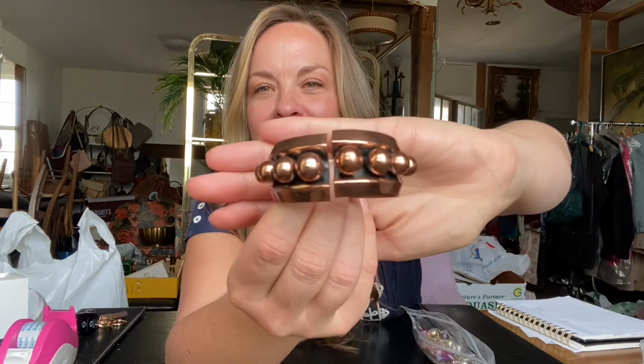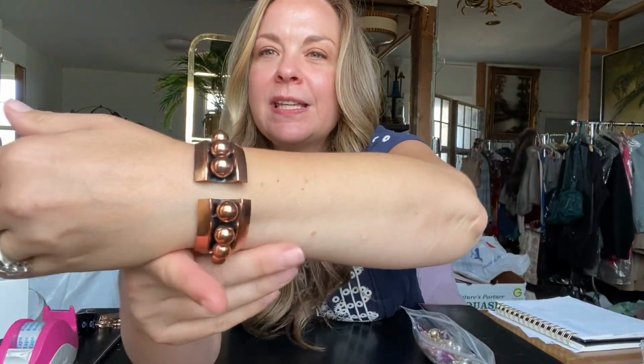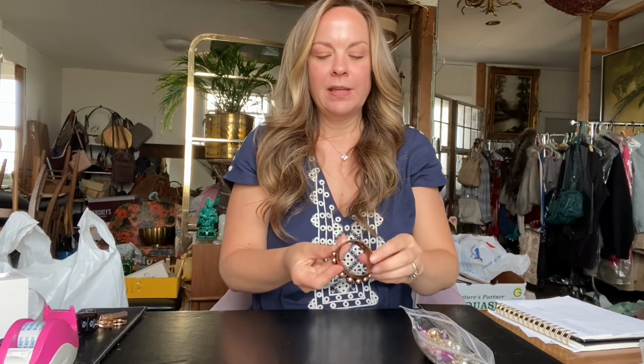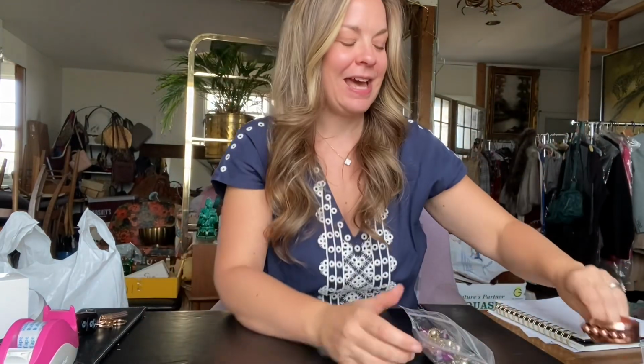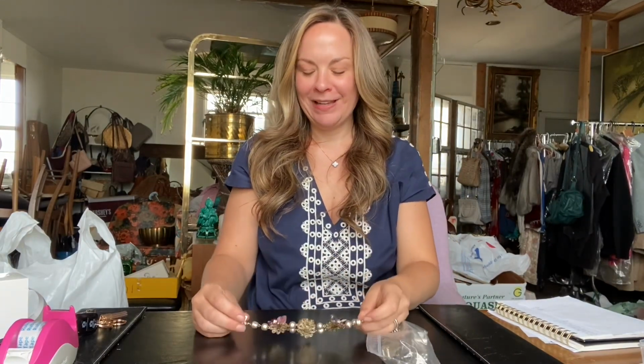So the first item that I got is this vintage copper bangle bracelet, and I picked this up just because I thought it had a real mid-century modern look to it. I do think it's from the 60s and it is by Renoir. Something I didn't notice is that the thrift store wrote $3 on there, which is how much I paid for it. Hopefully I can get that off. But that was pretty frustrating, I don't know how I didn't see that in the thrift store.